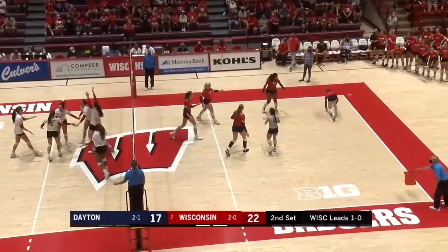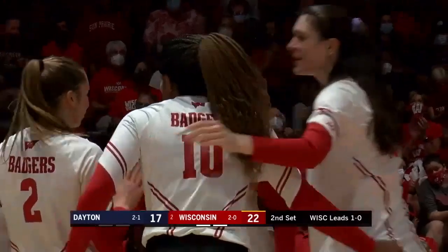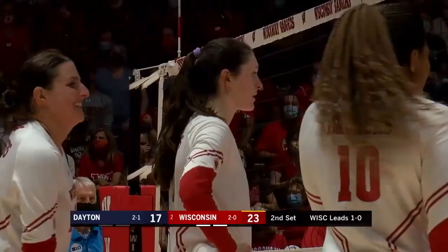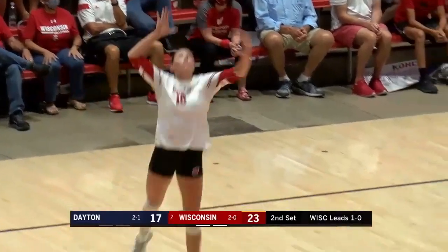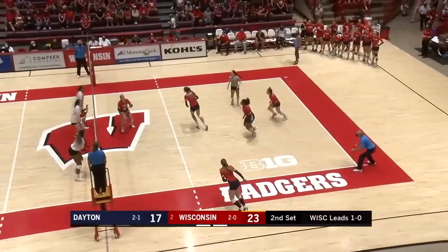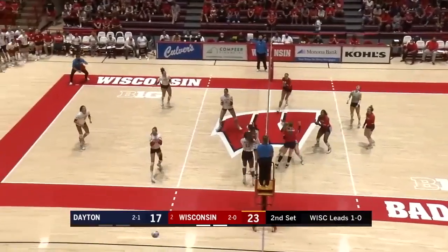She'll crush it deep. Almodovar dives to her right to the far side corner, unable to come up with the dig. She's been doing so well on her slide. She didn't get behind and take a swing at it. Just an off-speed shot. Back to the service ace statistic. That's 20 aces this season for the Badgers as a team.